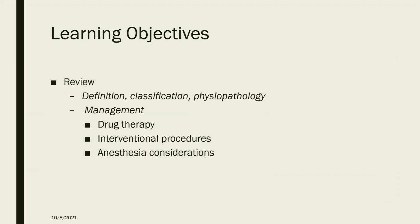The learning objectives of the talk will be going through the definition, classification, and pathology of trigeminal neuralgia, talking a little bit about the management, drug therapy, interventional procedures, and some of the anesthetic considerations.